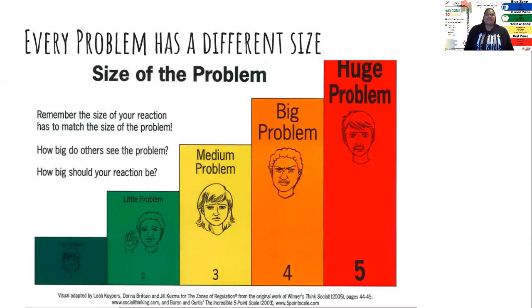Okay, let's look at our size of the problem chart. If you notice at the very bottom, we start with number 1, which is just a tiny problem. Those are problems that we can fix ourselves with little or no help, and we may not even have a reaction to those problems. If we look at number 2, the problem gets a little bit bigger. Those are little problems that you can solve yourself again, and you may have maybe a little reaction, but not a big deal. Next, we go to number 3, which is kind of a medium problem. So we're getting a little bit bigger. A medium problem, those can be tricky. You may be able to solve those yourself. You may need some help.